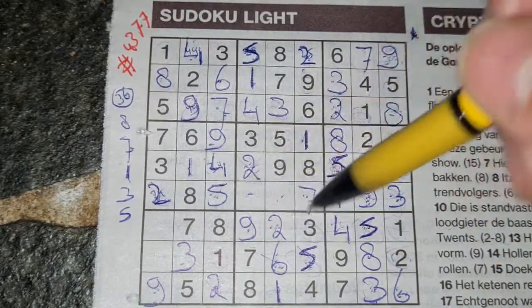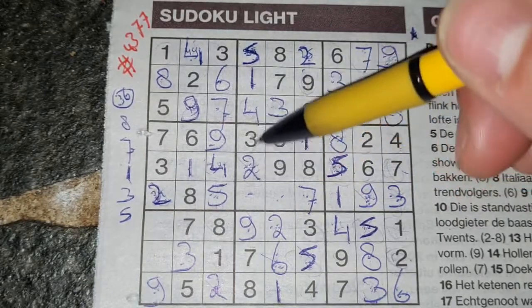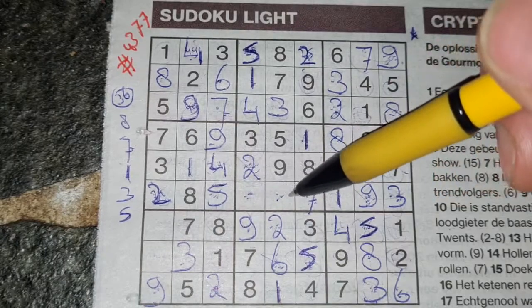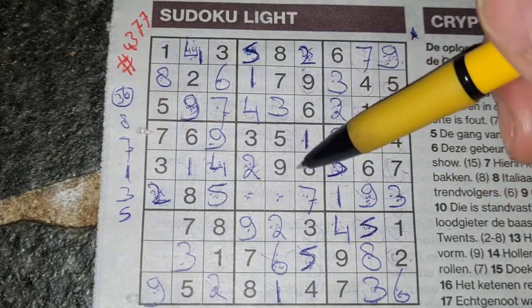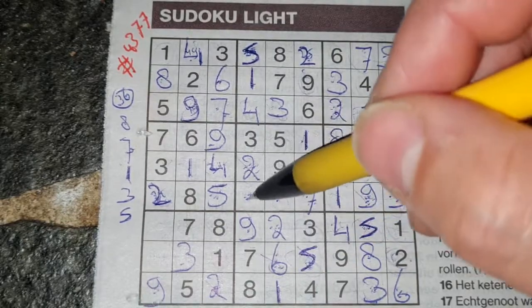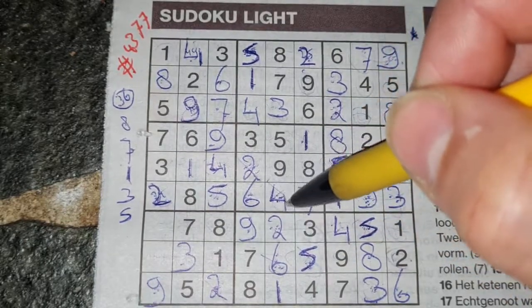2 numbers left in this big square for numbers 1, the 2, the 3, the 4 is missing. The 5 and the 6 is missing. So 6 and the 4 are missing. We have a 6 there, no 6 there. 6 should be here, and the 4 goes there.